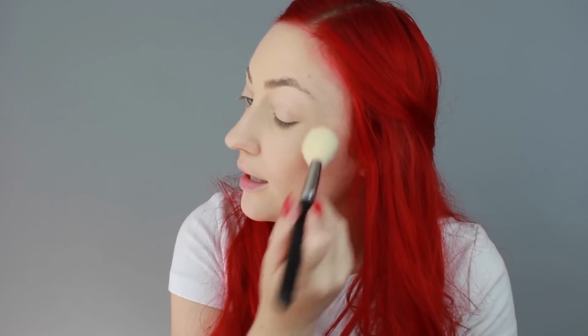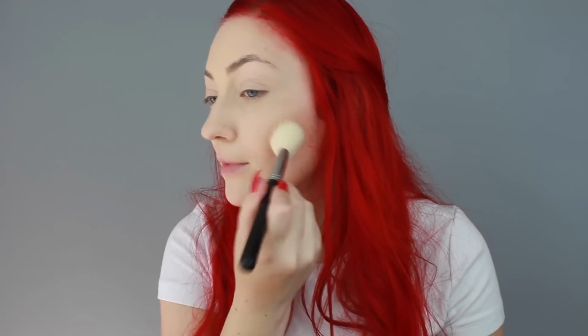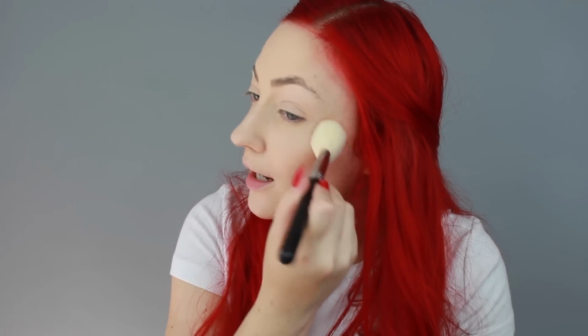So I'm just gonna gently apply that on because I don't really need too much. I don't wear a lot of bronzer most of the time, but when I do, I tend to stick to really light brown shades, like either Butter Bronzer by Physicians Formula in Light or Milk Chocolate Soleil from Too Faced. That's within my skin tone range.